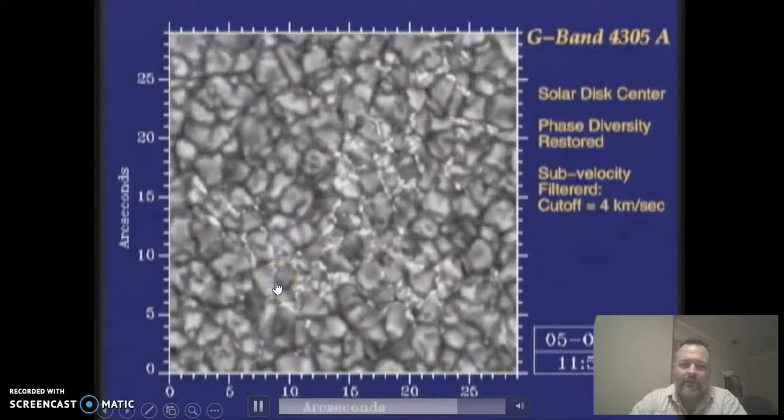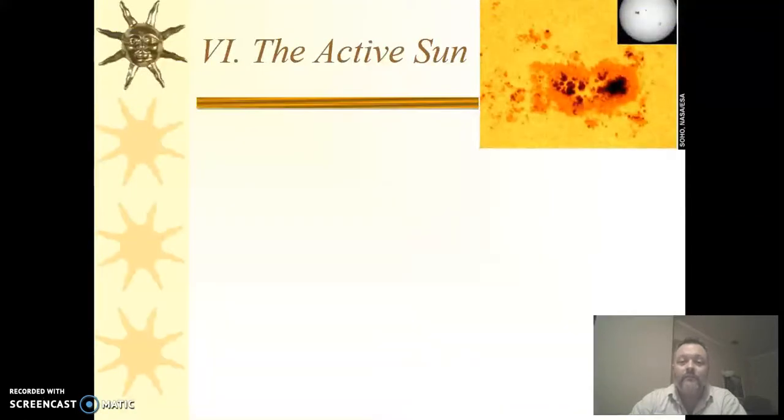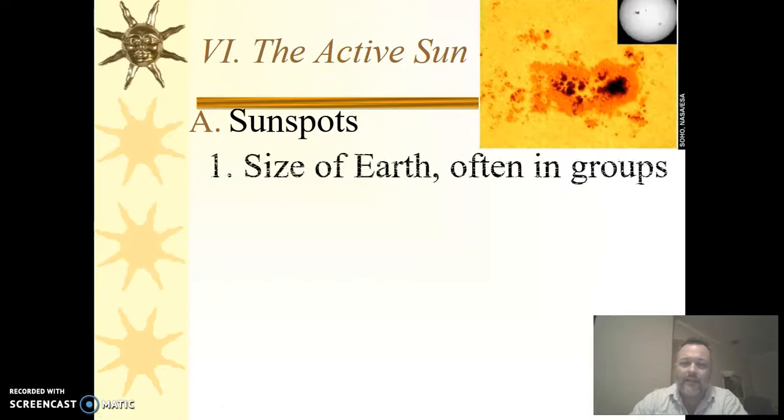Amazing, kind of mesmerizing to see the surface of the sun in action. All right. Now, the other thing the surface of the sun is known for are these dark splotches that Galileo saw all the way back in 1610. And those splotches, of course, are called sunspots. They also look pretty small. They're larger than granules. They still look pretty small, and yet they are the size of planet Earth.